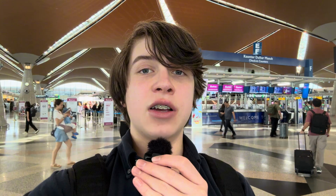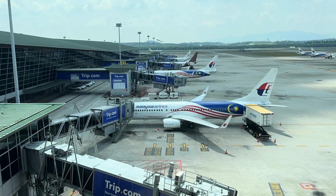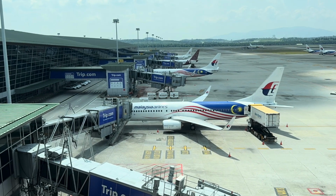Selamat pagi everybody from Kuala Lumpur International Airport's Terminal 1. My name is Hugo and today I'm going to be taking a flight aboard one of Malaysia Airlines 737s from here at their hub in Kuala Lumpur down to Singapore. So come along and let's see what the economy class experience on this flight is like.